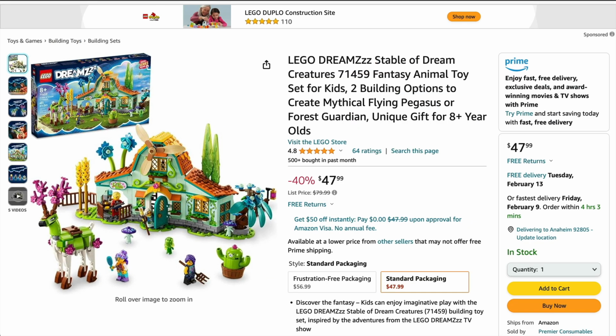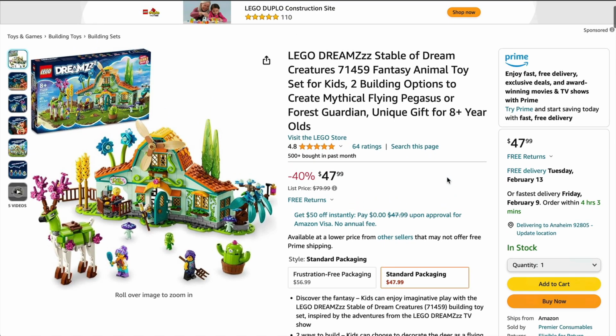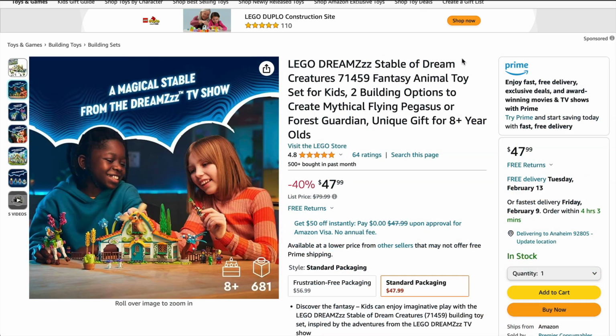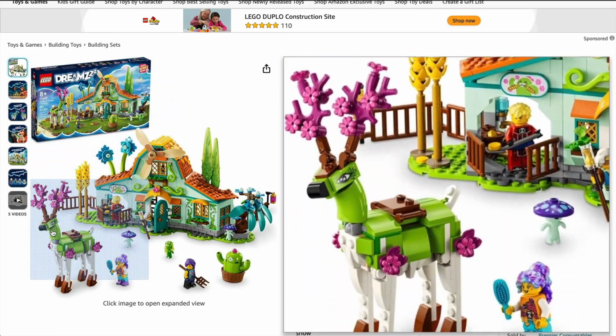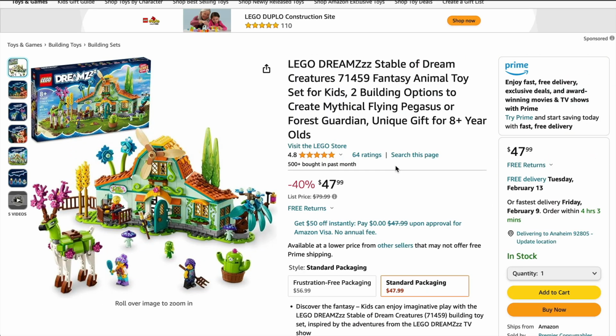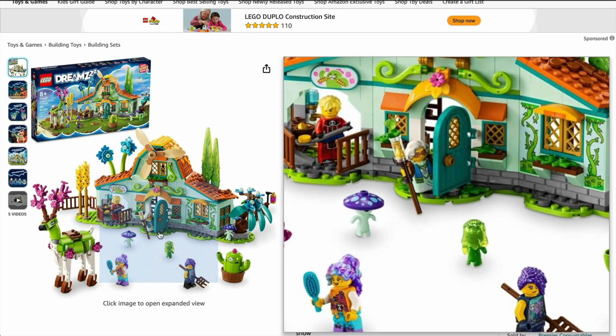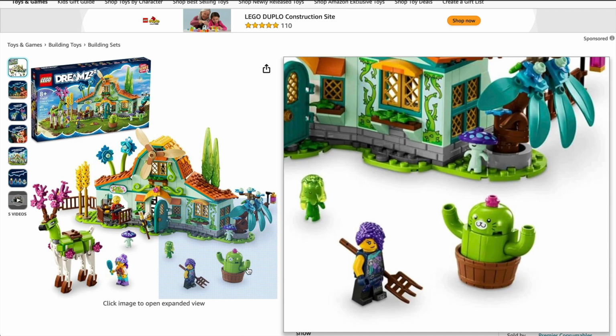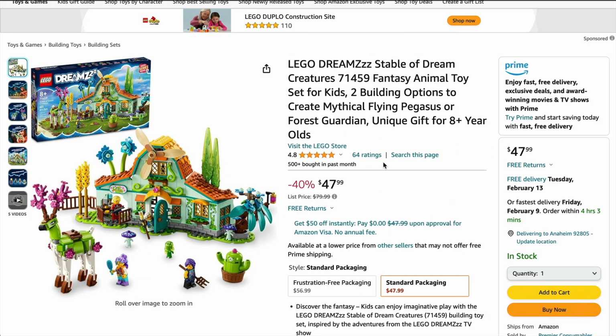Then, over on Amazon, there's currently quite a large sale on most of the Dream sets, the biggest saving currently being 40% off the Stable of Dreams creatures. Now, bear with me, I know this won't be for quite a few of you, however, the Dream sets are in fact retiring by the end of this year, and one thing that should not be sniffed at is all of the amazing colours that you actually get in these sets. There's a lot of nice part usage, a lot of interesting pieces that you don't normally get in these colours, so whether you like the build for yourself, whether it would make a good gift for somebody else, or if you just want to grab some of these amazing coloured parts for your own mock builds, 40% off of a set that's retiring by the end of this year is better than a smack in the face with a wet slipper.